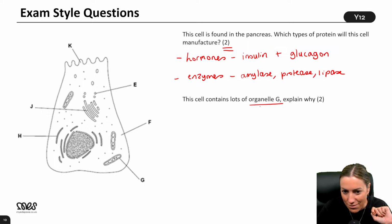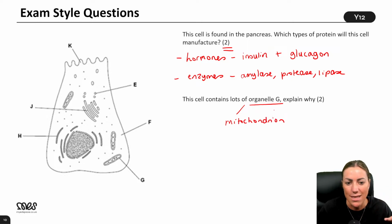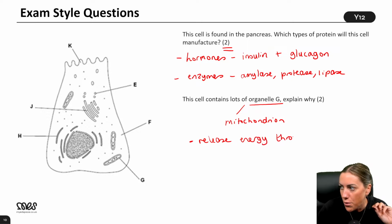Okay. So, organelle G. So, organelle G is a mitochondrion. Now, you're not going to get a mark just for saying that, because it's not asked you to name it, but you should recognize it, right? So, what are we going to get marks for saying? Mitochondria release energy through what type of respiration? What type? Oh, good CFK.